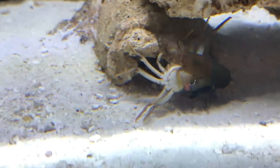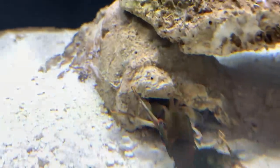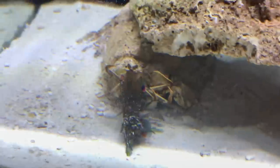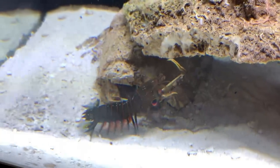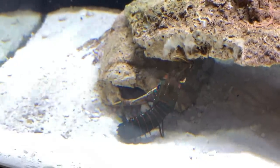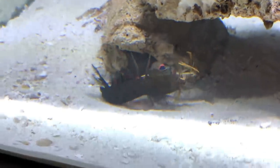Dude, he's trying to take it inside the hole. Savage. No way he's taking it in the hole right now. Oh, he's awesome. Look at him, he's trying to take it in the hole, for real. Oh my goodness, guys, this is probably the fastest feeding I've ever experienced in my life. Oh my gosh. Those clubs right there.